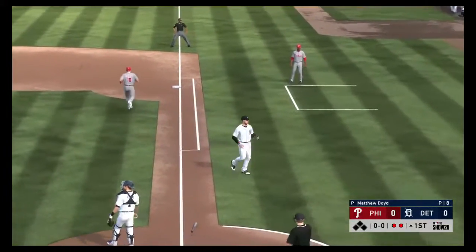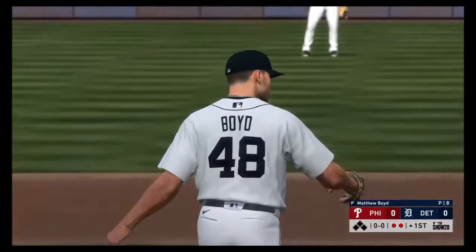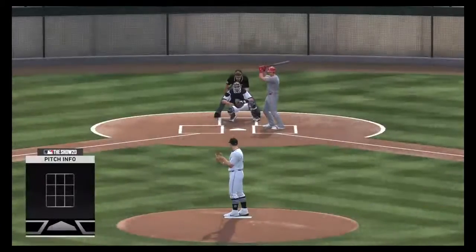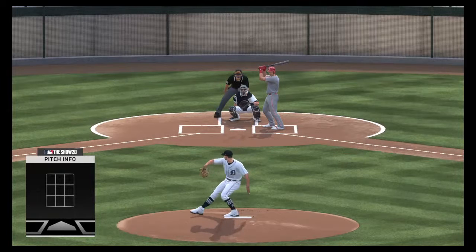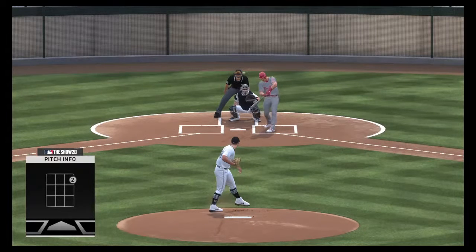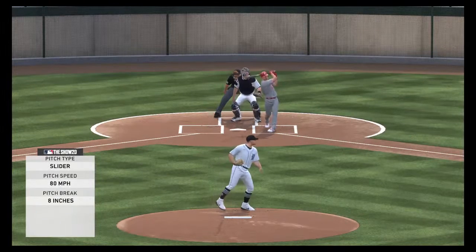Home is over now, and he's got it for out number 2. That's exactly what they wanted out of that pitch up in the zone. They took him up the ladder, and he couldn't get up to it. So that was an easy pop-out. Well-executed pitch there.